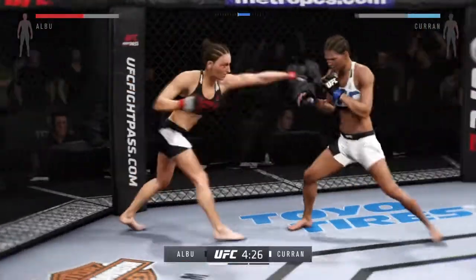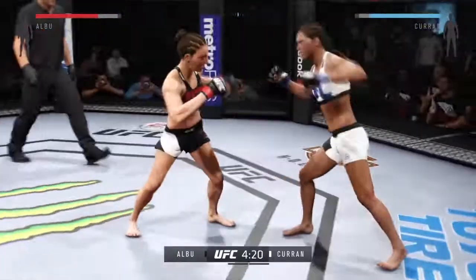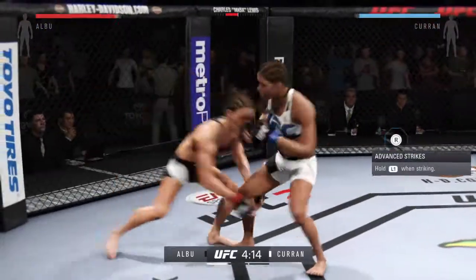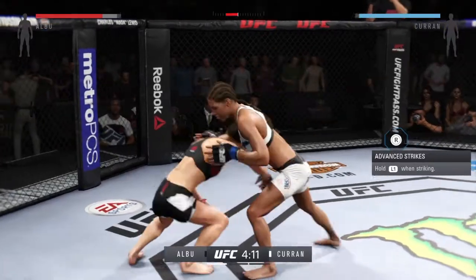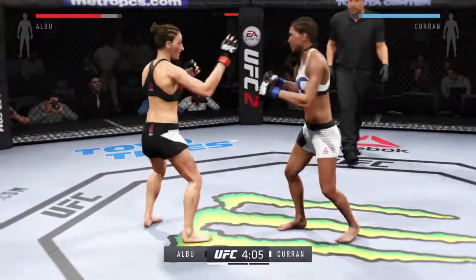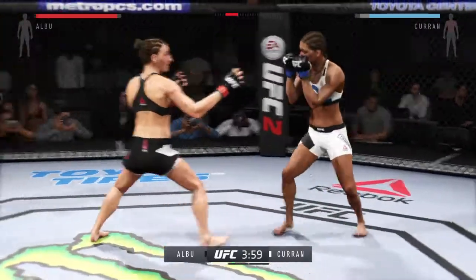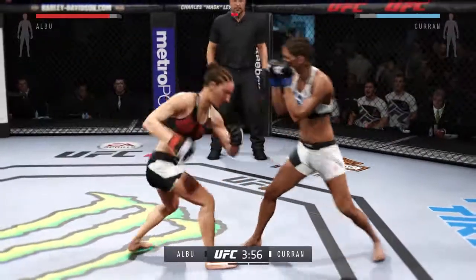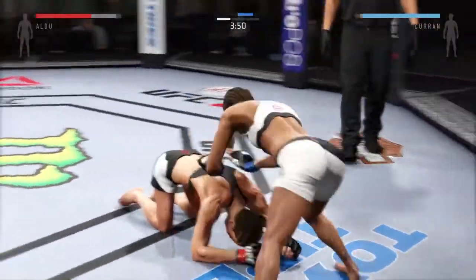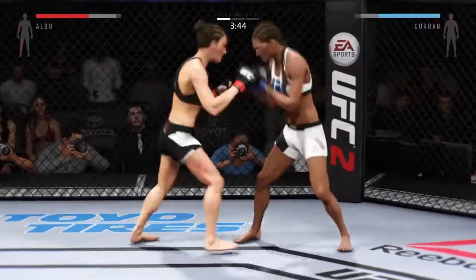Curran with the good right hand. Excellent job of timing these combinations. There it is, swing and a miss. And that jab's really effective here. Good job. Back up. Nice front kick to the body. Good start to this fight. Oh, double jab. Back up. Kick. Nice kicks. Wow, what a back and forth exchange.